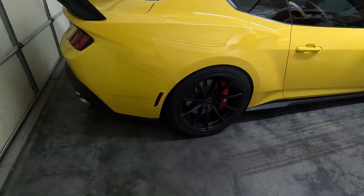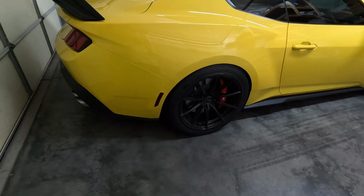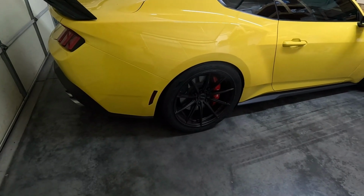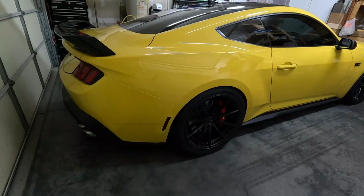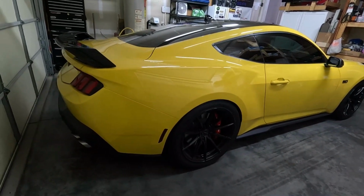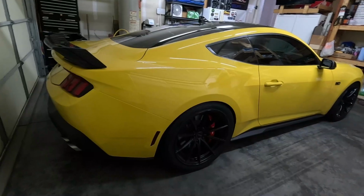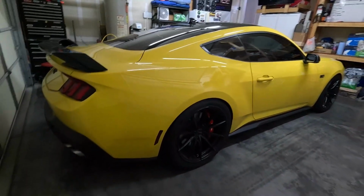This car does not hop when you get on it. It launches good. It might slide to the side a little bit, but it doesn't have the hopping that these S550s, S650s normally are associated with when you try to rock them out. You know, they'll hop when they try to do a burnout. These are smooth as can be. No problems there.